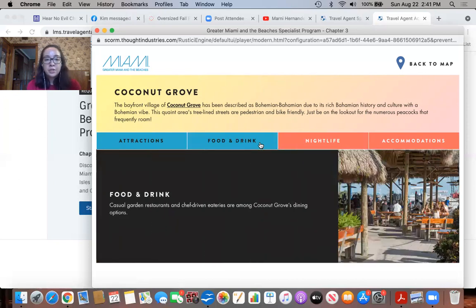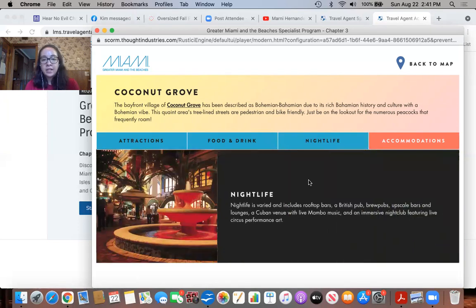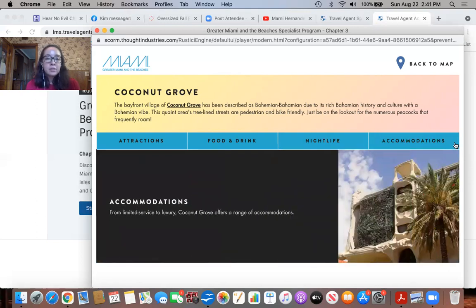All right. Food and drink, casual garden restaurants, and chef-driven eateries are among Coconut Grove's dining options. We have some nightlife here. Nightlife is varied and includes rooftop bars, a British pub, brew pubs, upscale bars and lounges, a Cuban venue with live mambo music, and an immersive nightclub featuring live circus performance art. Okay, so lots of different things there. And accommodations. From limited service to luxury, Coconut Grove offers a range of accommodations. Okay, so it seems Coconut Grove has a little bit of everything for everyone.